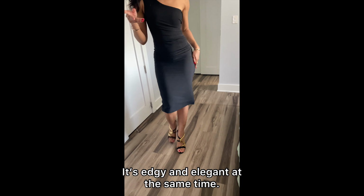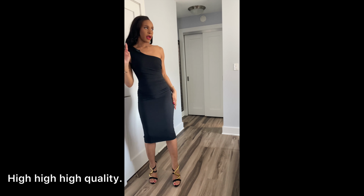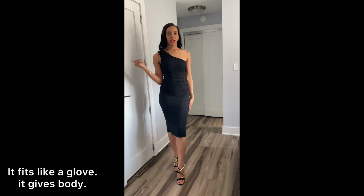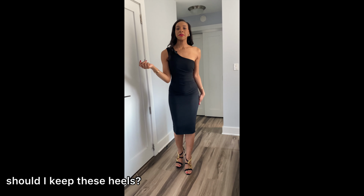Alright, so I originally got this for like a date night vibe. What do you think? Do you like? The dress I absolutely love. Top quality, high quality for sure. Fits like a glove, gives body, and it would definitely add shape. It adds curve to the body because of the gathering right here, and of course the asymmetrical neckline, extremely feminine. Should I keep the dress? Should I keep these heels?